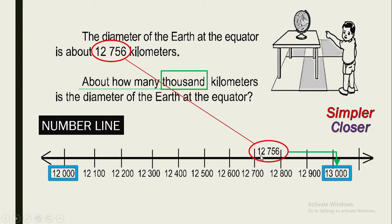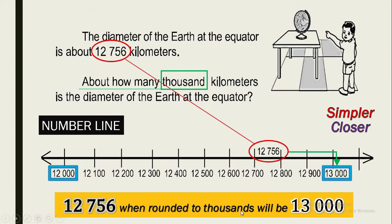Therefore, 12,756 when rounded to thousands will be 13,000. Kaya siya naging 13,000 kasi siya yung mas simple at mas closer na number. Naintindihan mo ba?